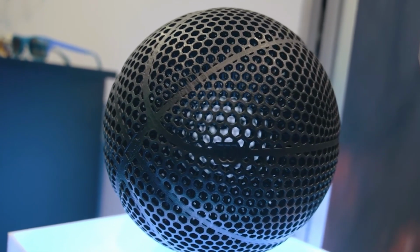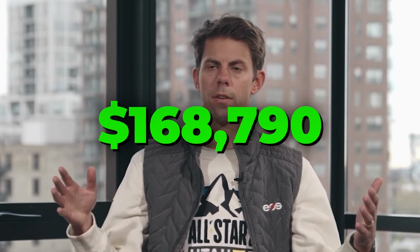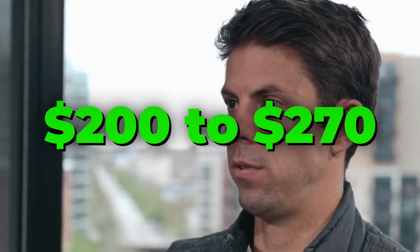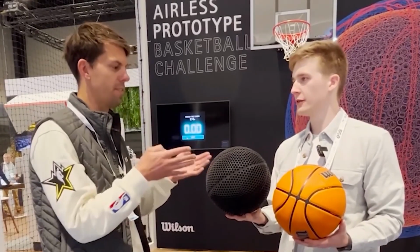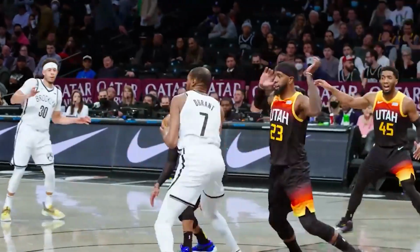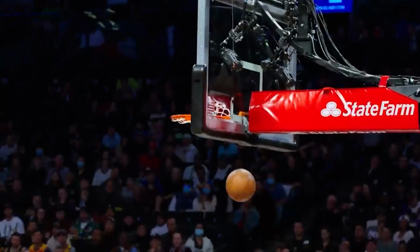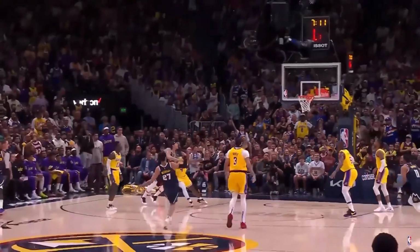Production costs for these basketballs made using 3D printing were analyzed. Experts estimate the selling price to range from $200 to $270, but keep in mind this may change. Some would call this ball a steal at this pricing, and it would be perfect for outdoor play. Imagine if it could be even cheaper than the official NBA game ball. But could it actually be used in NBA games?